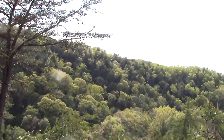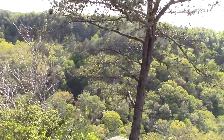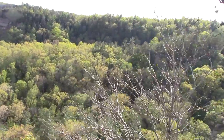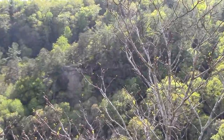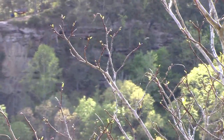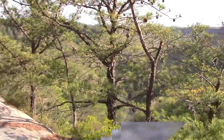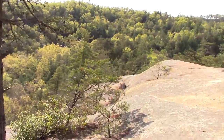You can see it from here though, can't you? I can zoom all the way in from here. That's crazy. The zoom is on this camera. Should be it.